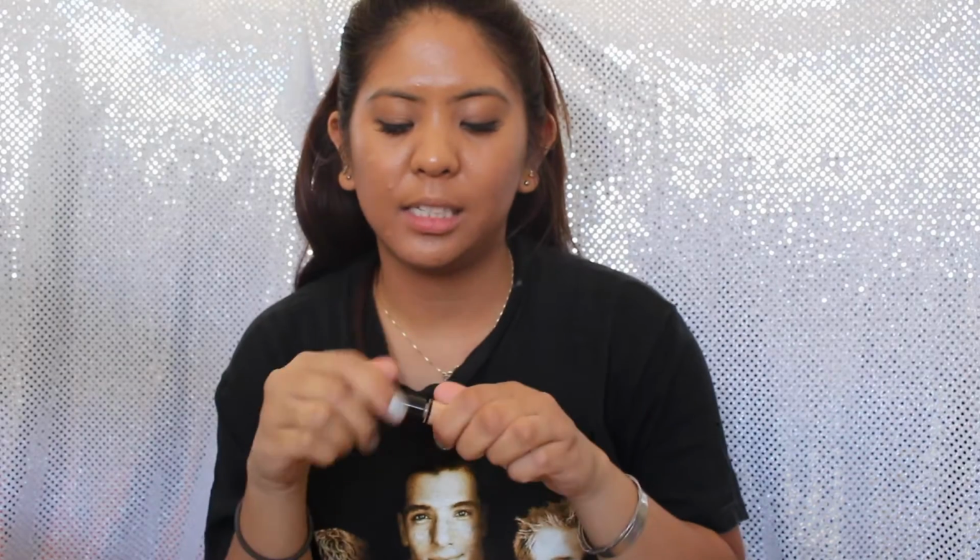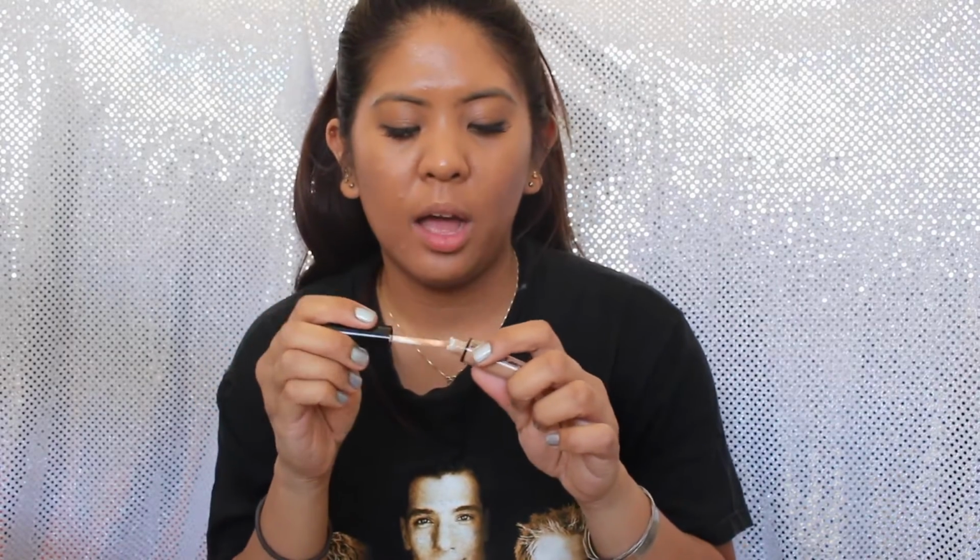But next, and hopefully this might work out, I will be using concealer, and this is the LA Colors concealer in the shade Beige, and it is in a stick form, so hopefully it covers some dark under eye circles and maybe a little spotting, and maybe even fixes the color of my foundation.